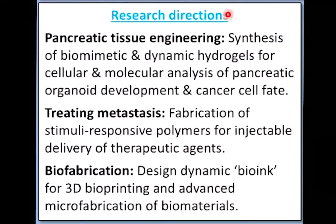pancreatic organoid development. And because of our ability to control material properties, we can actually mimic how a cancer cell microenvironment evolves over time. And from there, we study how cancer cells respond in terms of their proliferation, in terms of their drug responsiveness. And using our materials, we are creating injectable polymers where we can load and release therapeutically relevant agents such as proteins, peptides, or synthetic drugs into the site of disease. Particularly, we are interested in treating metastasis because it is highly lethal for any cancer that metastasizes.